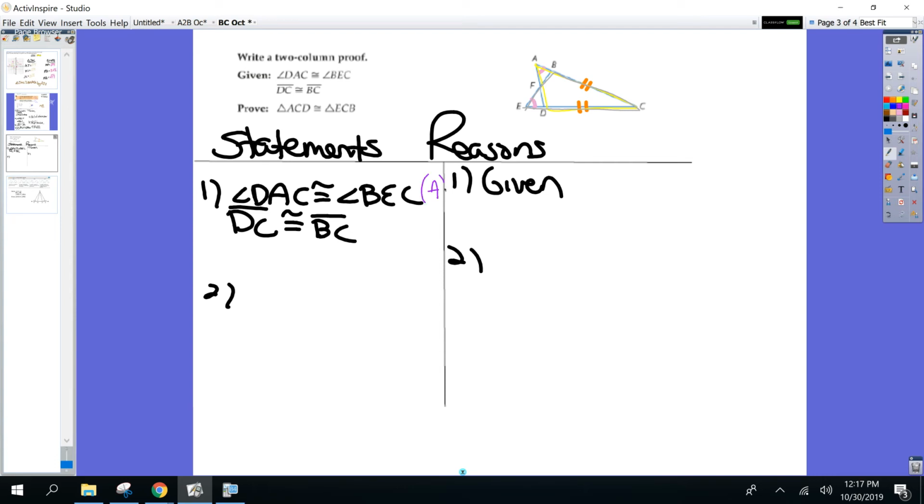I'm just going to mark that with an A that tells me I got a full pair of angles. Good? What about BC and DC? Are those full pair of sides? Look at your diagram. If you highlight them, even better. Are DC and AC full sides? Emily, ready? Here's DC. See how that's a full side in my yellow triangle ACD? And BC is a full side in ECB.